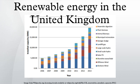FITs were introduced from April 1, 2010 to support microgeneration of electricity. The Renewable Heat Incentive was introduced from November 28, 2011 to support microgeneration of heat from ground source heat pumps, solar thermal panels and biomass boilers, but only for non-domestic dwellings. The government has plans to extend the RHI to domestic dwellings in 2013.